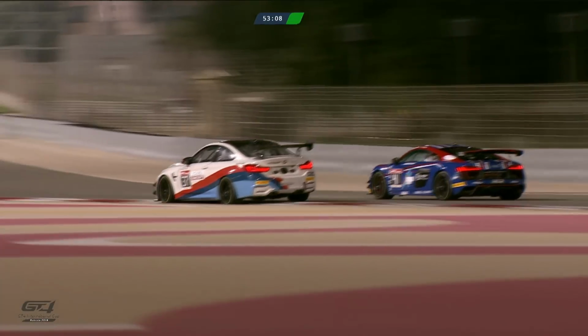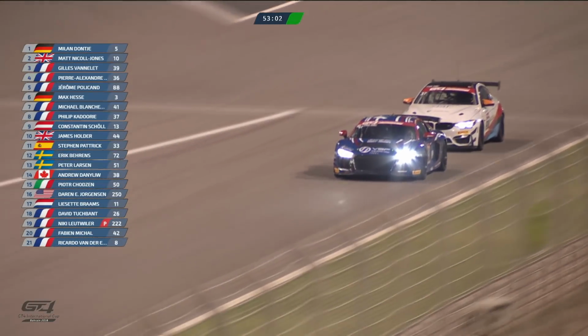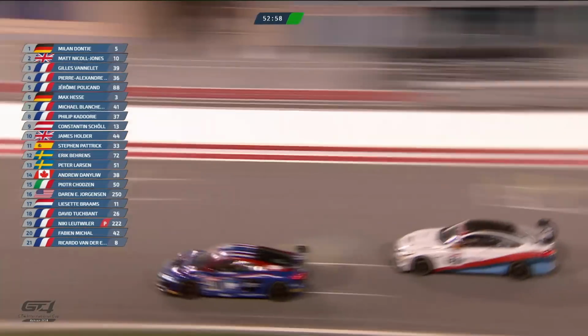That's Philippe Caduri back ahead of Michel Blanchemin. He tried it at turn 1 and ran wide. He's done it at turn 14 and he's got a little bit wide, and the Audi goes back through. Yeah, it was almost a no-brainer. You could see what was happening. The BMW came into 14 a little bit too hard and couldn't get it slowed down, and that was well read. Looks to try and make the pass.